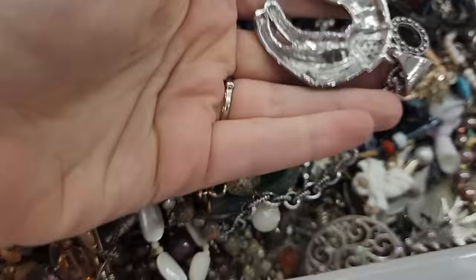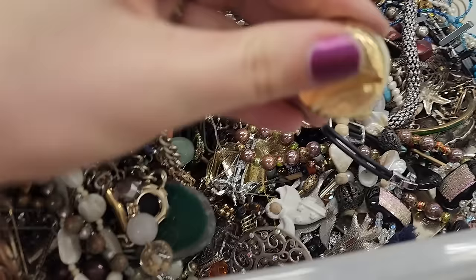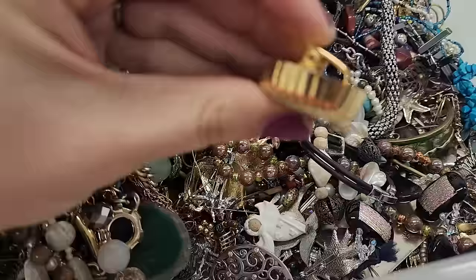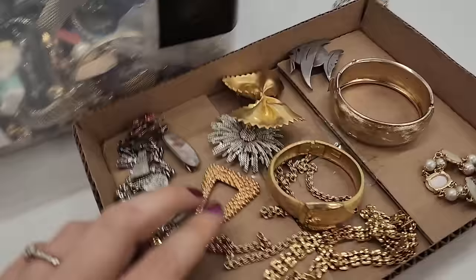All right, I'm gonna keep looking through this and then come back with anything that I find. What the heck? This is Avon. What is this? That can't be a shoe clip. What is this? Interesting. All right, I'm gonna keep looking. Okay, I got the next bin. Here are the pieces that I think I'm gonna be getting.